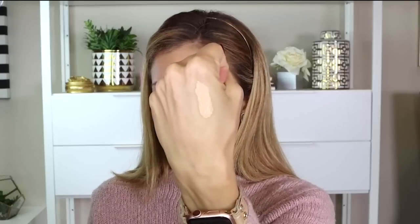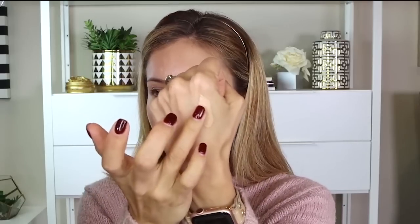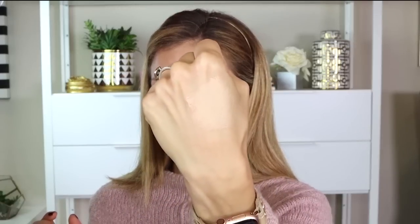Let me show you how it looks on the hand. Okay, so this is the shade 3.1. It looks like it's going to be a good shade for me. The texture of it does feel pretty thick, so we will see how this blends out under the eyes, to make sure it doesn't look too heavy. Let me feel this. Yeah, it feels pretty thick, very much full coverage. Look at that. Super, super full coverage. So I think we're going to have to be very, very light-handed when we get to the under eye area.